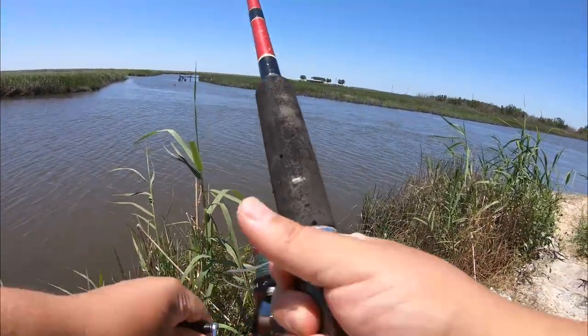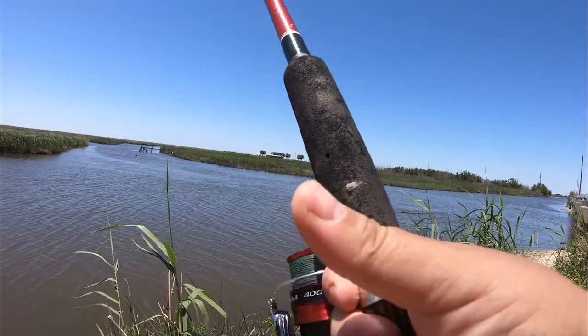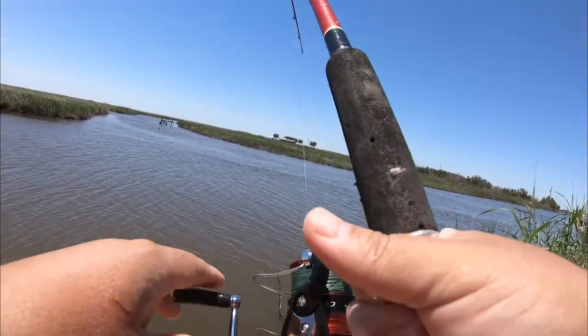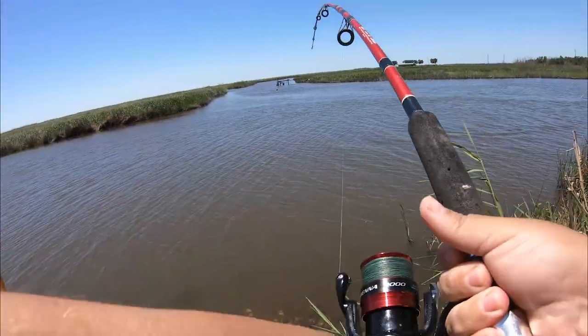Oh no, we got him. Oh, we got a little shark. Oh my God. What the hell? We got a little bull shark. Oh my God. Or black tip. Oh shit, fucking awesome.